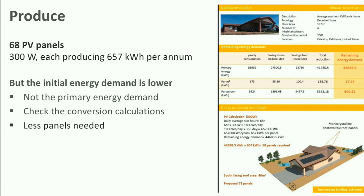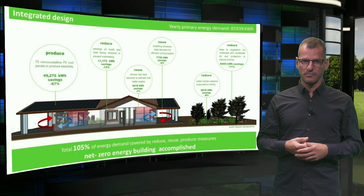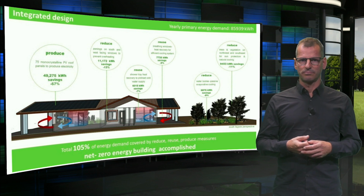We think it's too high, perhaps based on the primary energy of electricity, and maybe the conversion factor of fuels to kilowatt hours need to be checked too. It might lead to less PV panels needed, which makes it all much cheaper. And this is Karen's clear overview of measures. Add thermal insulation and the demand gets even lower.